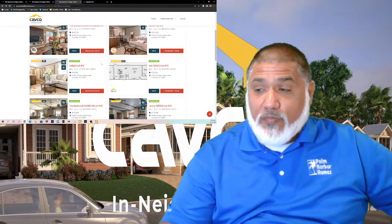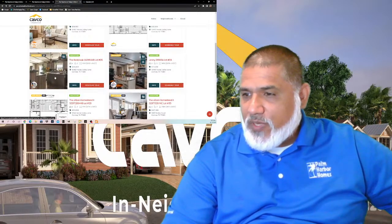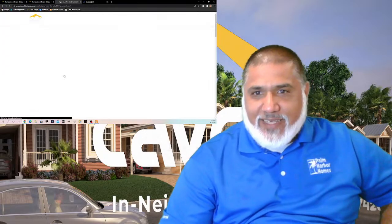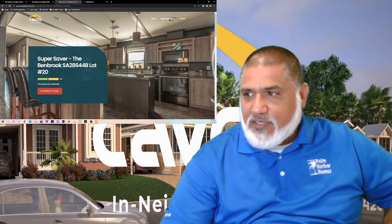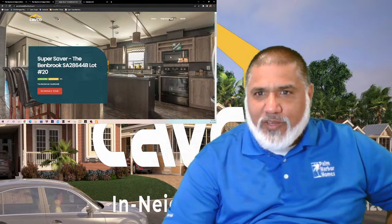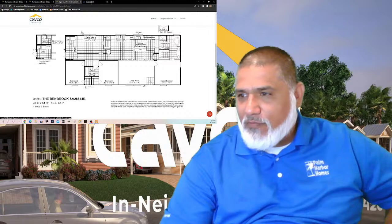All right, so lot 20 is the Pembroke. Now these pictures are outdated, so I apologize, but I'm going to show you the floor plan regarding this home itself. This picture here is from like, man, 2016. So it's super outdated, so I apologize. But let's look at the floor plan.